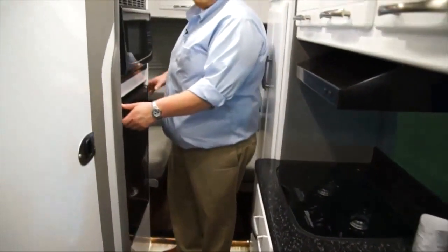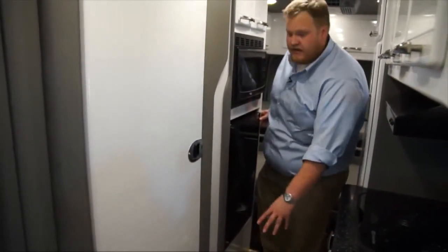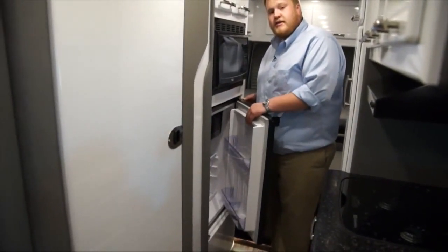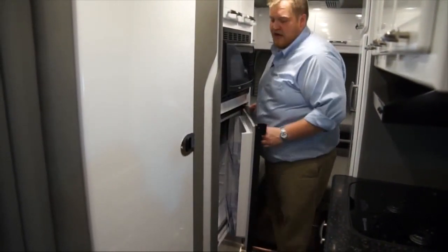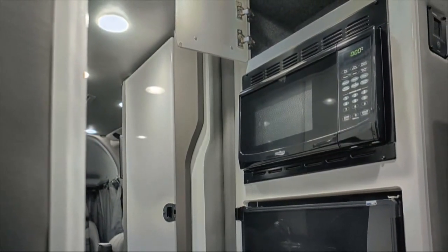You can see that we place our refrigerator in a convenient spot. We don't put it under here, under the sink, where you have to bend over to get everything. It's in a convenient location, and this will run off of your coach batteries that are charged by the solar panel. So you can run your refrigerator purely off of solar. We also have a residential-sized microwave that is standard in every Azur.